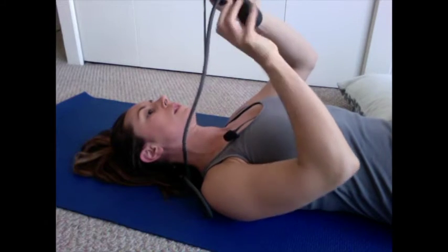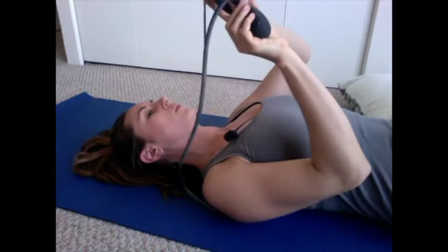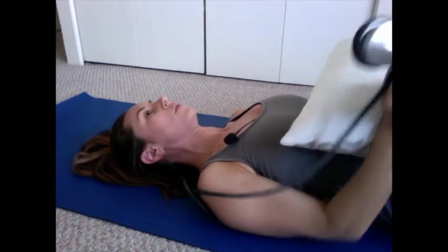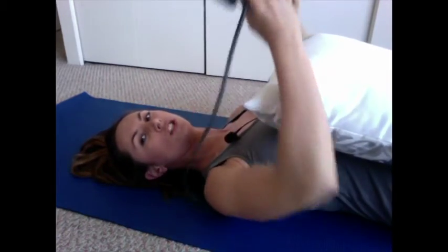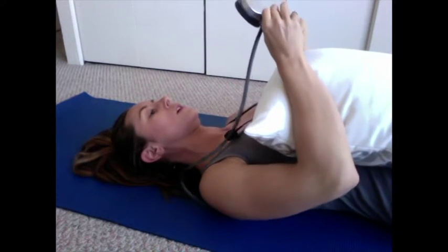Okay, good. I'm at about 20 millimeters of mercury. Even the slightest movement will change where it's at. So to kind of help you out, you can put a pillow on your stomach so that you have a place for your arms with this one, because you don't want to just be holding it up and engaging your arms the whole time. That way you have a place for your hands to rest.